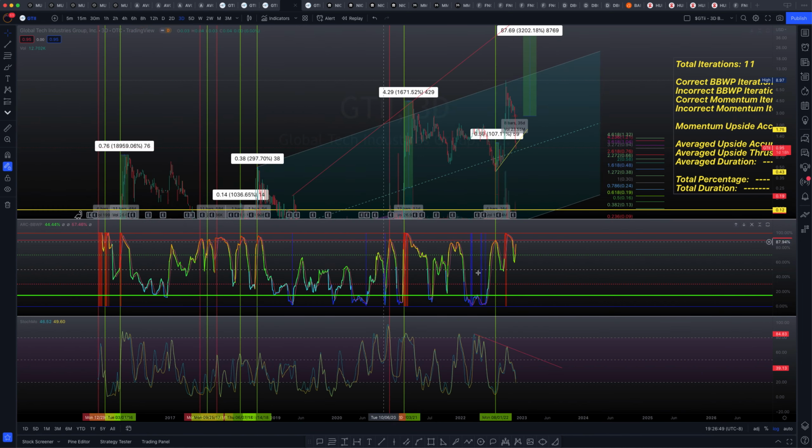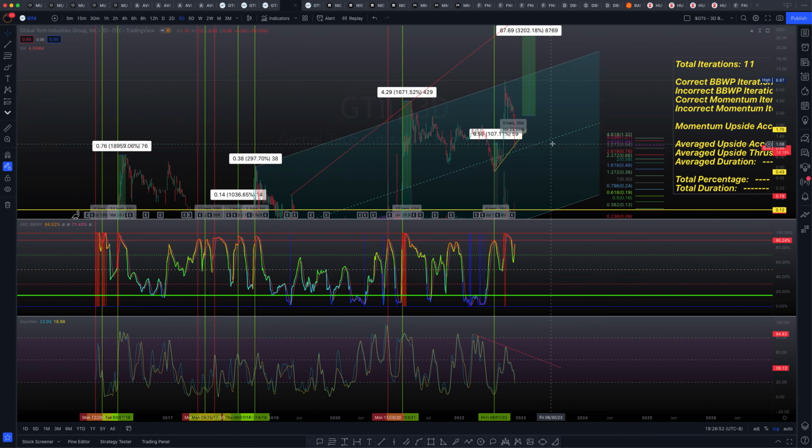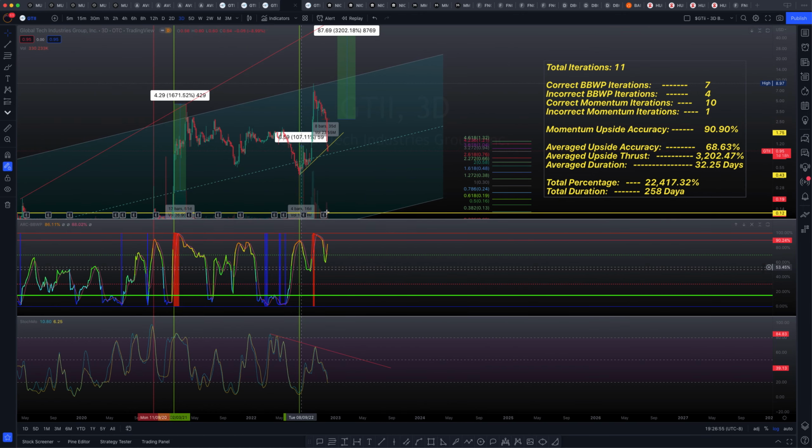Now, pairing volatility versus momentum, we actually came up with some pretty interesting results. Anytime that we have expanded into the critical volatility zone, which I consider to be anything above this trend line here, the 90% and on, so within the 90 percentile, whenever we've reached that and started a contraction phase to the downside, volatility versus momentum has given me the statistics here. Out of a total 11 iterations, we have correctly guessed to the upside 7, giving us an average upside accuracy of 68.63% with an averaged upside thrust of 3,200% over the span of just over a month.